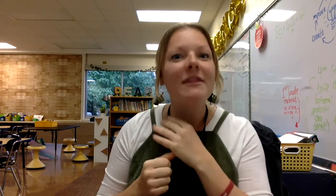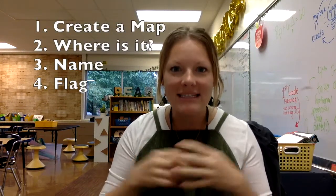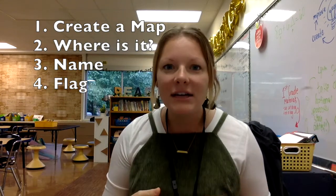Then you're going to draw what the flag looks like. So your land's flag. What color is it? Does it have a logo on it? Think of our American flag and what the stars and the stripes stand for.